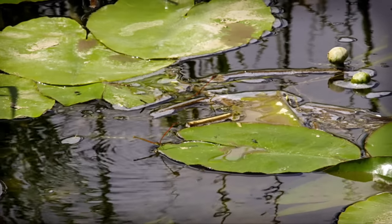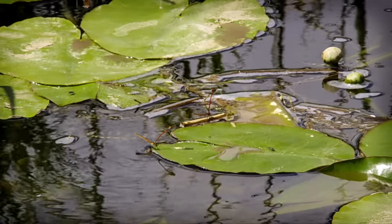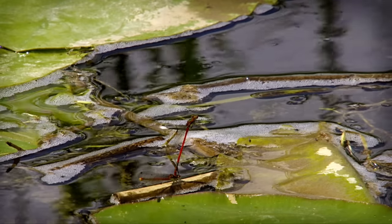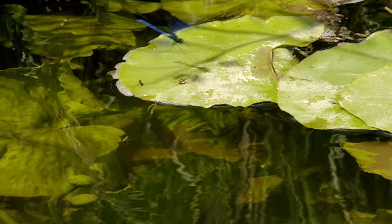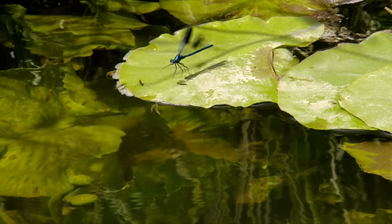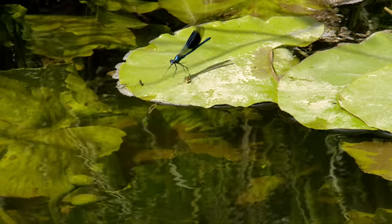Two become one, the dragonfly's famous mating wheel. Male and female dragonflies can be joined in this reproductive position for up to 6 hours. This damselfly is still on the lookout for a partner.